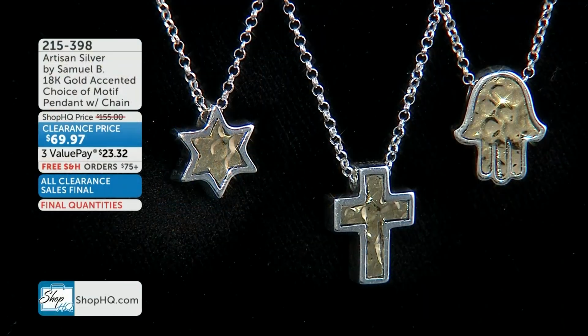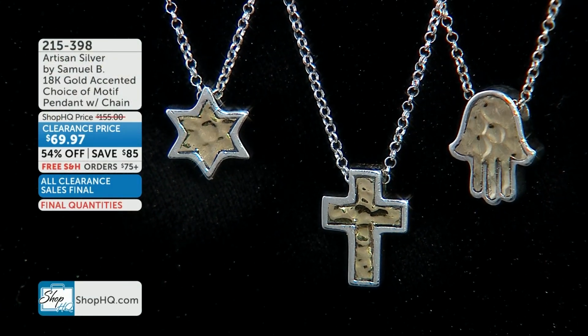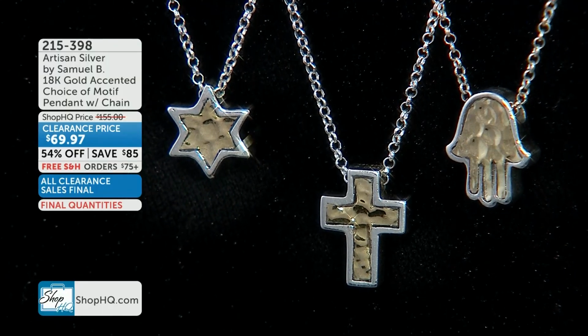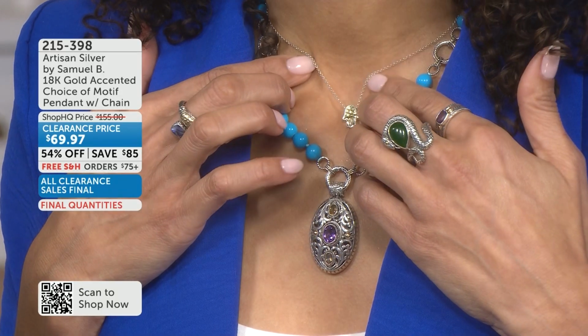All right, well, Sam, I'm so blessed. You are my friend, you and your beautiful wife, Netta. Let's talk a little bit about these beautiful pendants. I know it's 18 karat gold overlay. Tell us about the texture. You know, the price doesn't tell you the story.